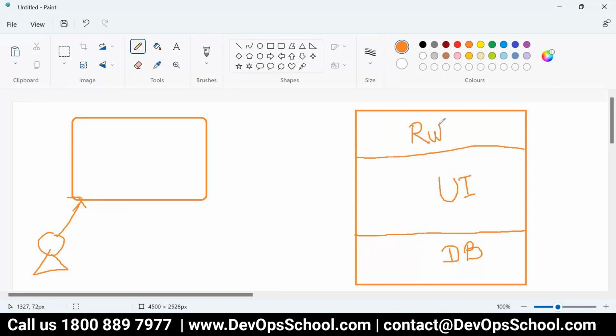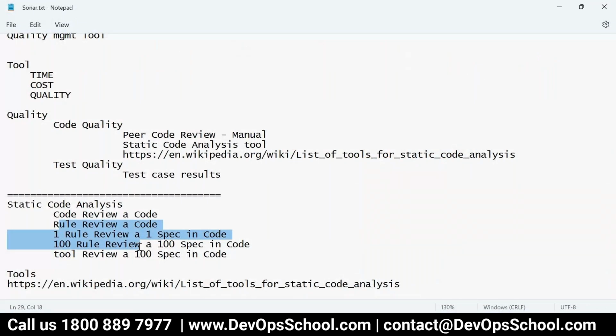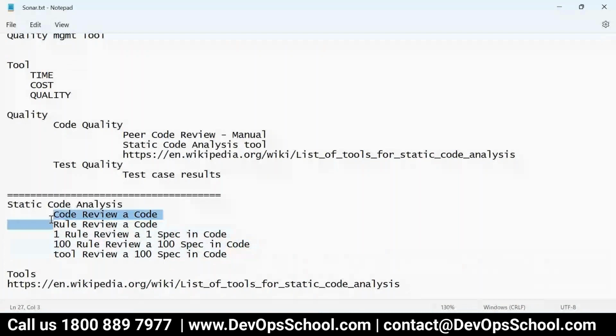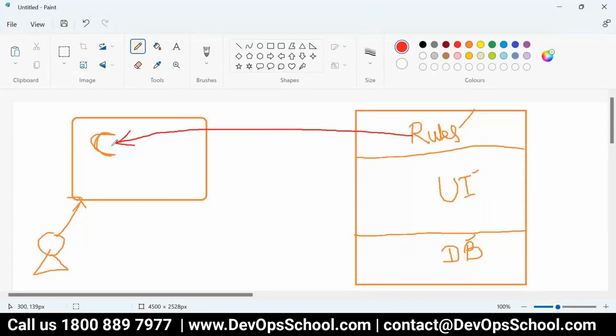Now what are rules? A rule is nothing but code which will review the code, correct? I assume you know what a code rule tool is. So here you have all the rules in one place, along with the UI and database. Now this is the source code. Theoretically, this rule should be running on the code, correct? I said code will review the code, so this rule should be running on the code, and then you get the reports. That is how it works.